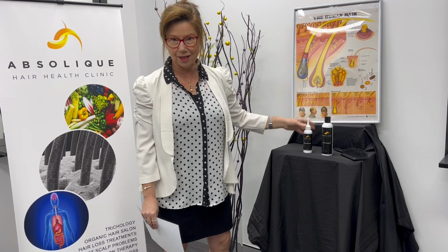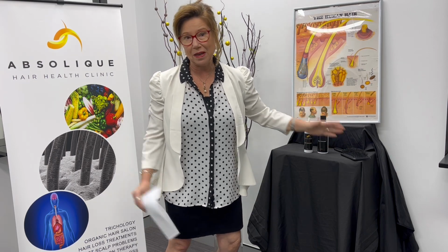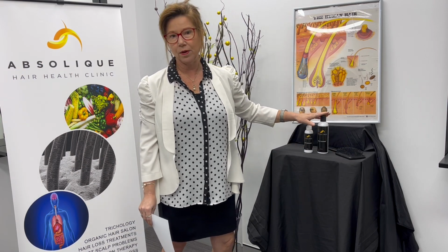So I encourage you, if you have a scalp problem, to just give the scalp exfoliant a go. If you want to use a scalp cleanser, this is a magic product. People just love it. Brush therapy, it's an easy thing to do. The products come with instructions and you can just buy them online.